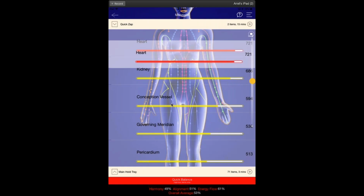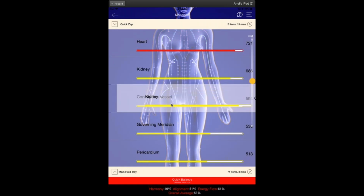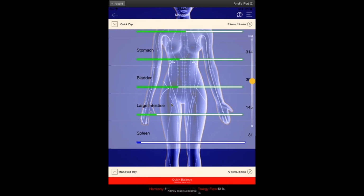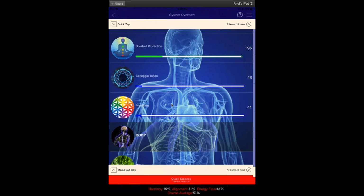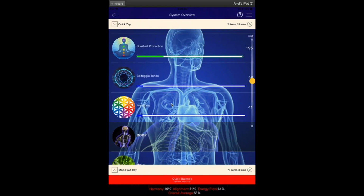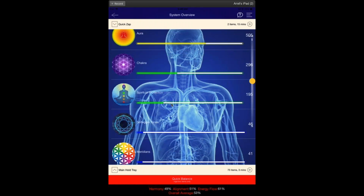So we can include heart, we can include kidney, we can include the spleen meridian. This is a lot about digestion. Enzymes, I think enzymes could be really helpful here. Maybe Dale is our enzyme expert. We might get an opinion from him if he was seeing that as well.